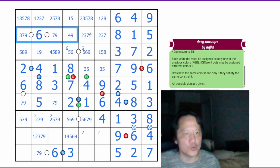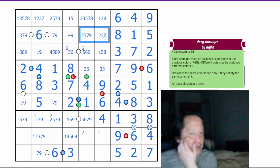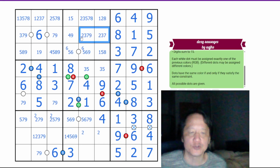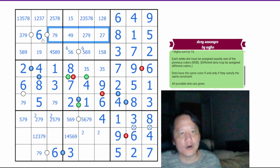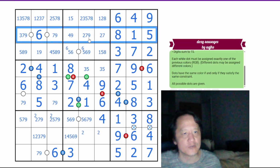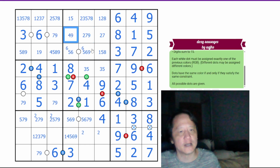Where is 2 in row 2? It has to be one of these 2 digits. So if we have a 3 there, it would be in a relationship with 2, but there's no dot between them, so this cannot be 3. We now have a 2, 7, 9 triplet in row 2, which eliminates 2, 7, and 9 in the rest of the row. So this can't be 7 or 9, it's 3. This can't be 9, it's 4.